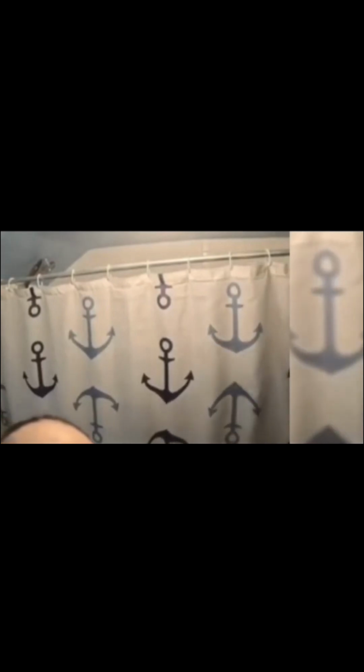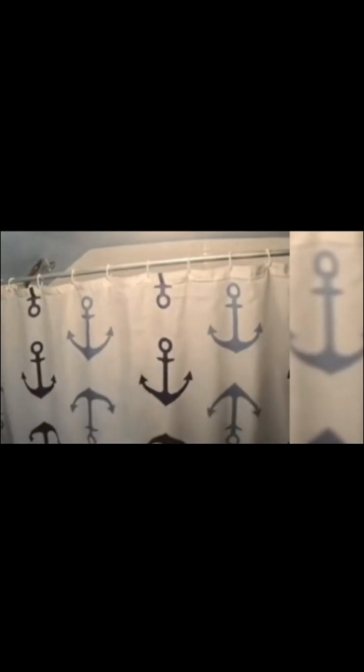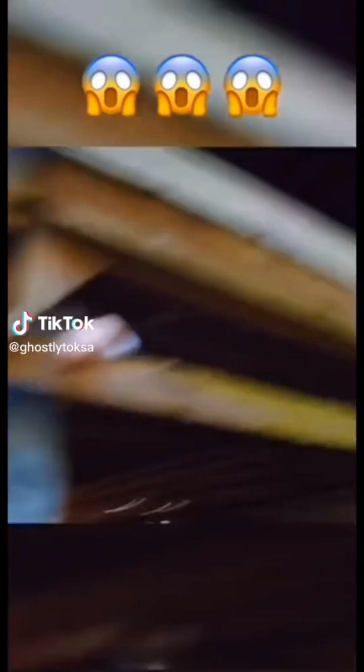In the bathroom. What the fuck is that? It's really small. What's that? I swear I can see something moving. Fuck that! Big Brother gets top bunk! Wait! Big Brother gets top!